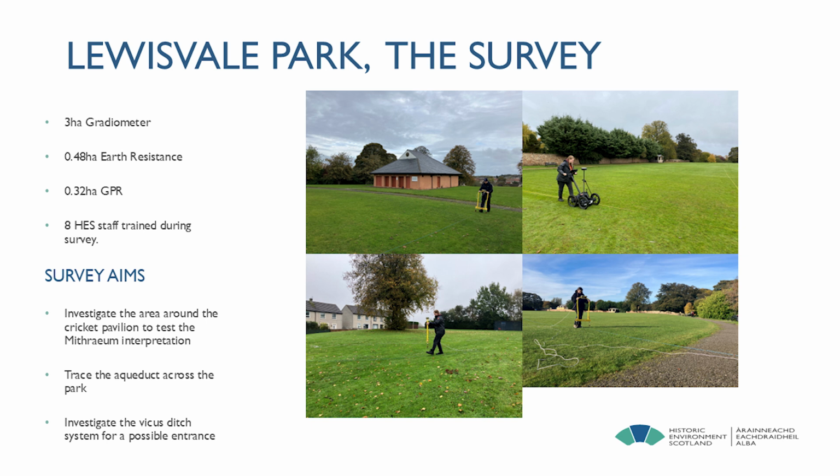So the aim of the surveys we undertook were to investigate the area around the cricket pavilion, to test the hypothesis of the mithraeum, to see if we could trace the aqueduct across the park. This has been identified as crop marks to the northwest of the park. So we wanted to see whether we could see that continuing, and to also investigate the triple ditch system. And it had been suggested there was an entrance into the vicus through the triple ditch system within the cricket ground.